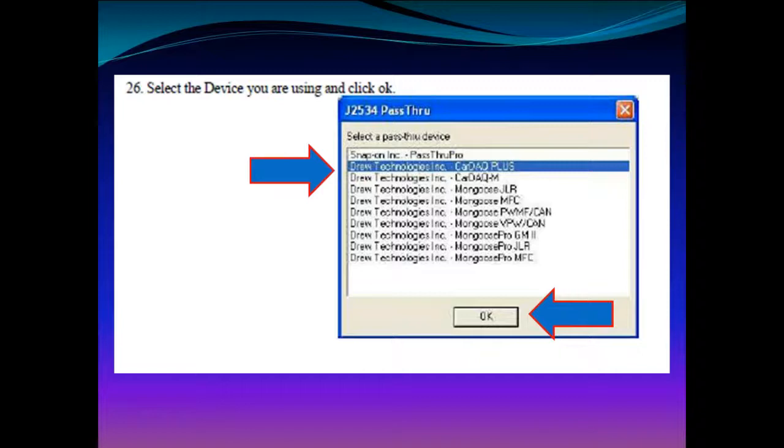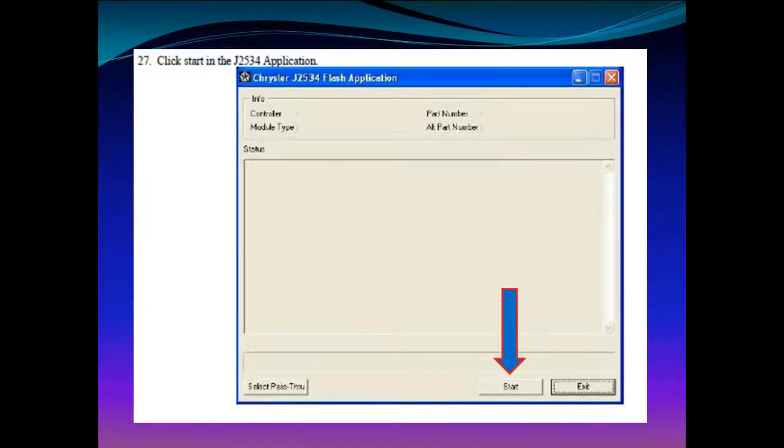So, let's say you bought the tool from Snap-on. That Snap-on software, when you loaded it the first day you got the tool, will pop up on this screen, and we simply would then select Snap-on, Pass-Through Pro, and hit the OK button. Well, I'm using Drew Technologies CARDAC Plus, so I've clicked on that button. I'm going to click the OK button here. So we've now identified the type of tool that we're going to be processing this update information through.